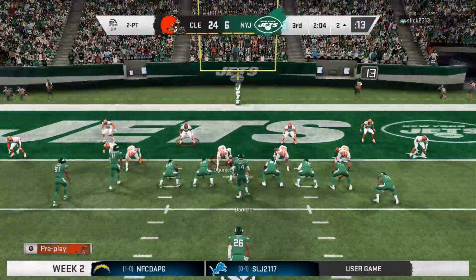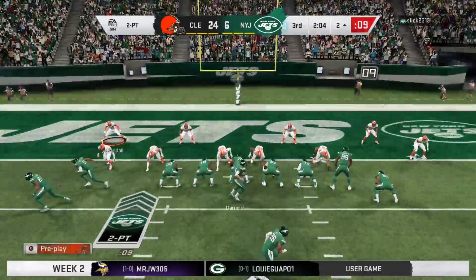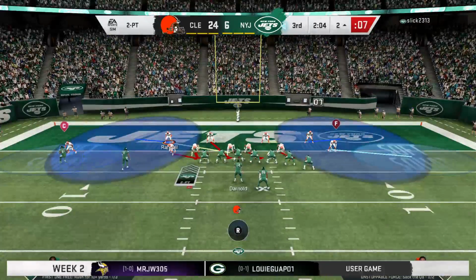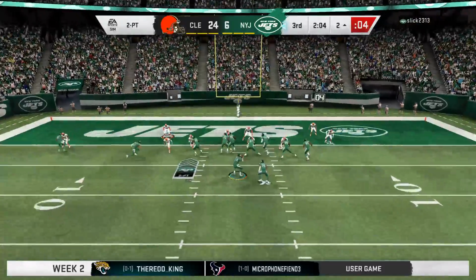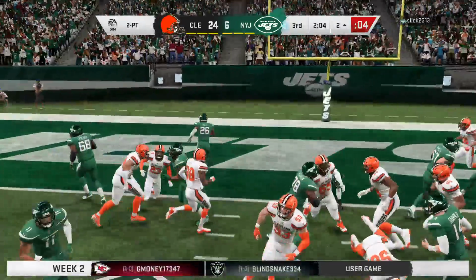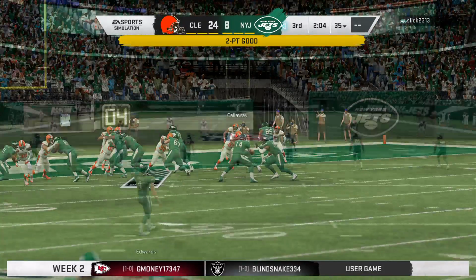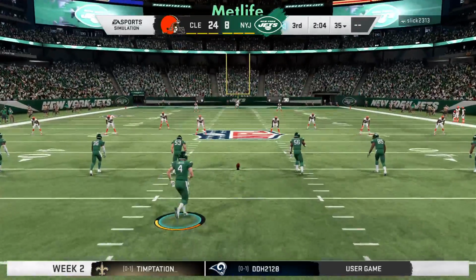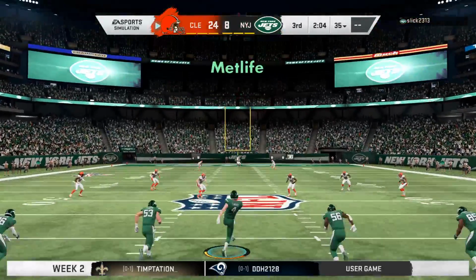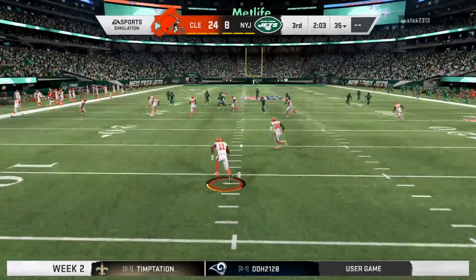So here's Darnold now as he'll lead his guys up to go for 2. Here we go. They'll try and run it in with Bell, and he will get into the end zone to cut the lead a little bit further. Now after the touchdown, it's Lachlan Edwards to kick it away. This is taken at his 4.